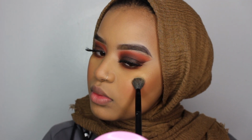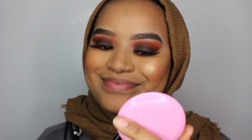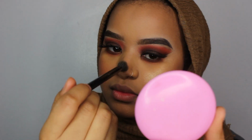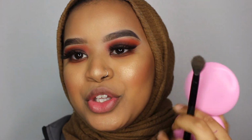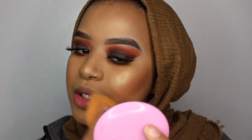Pat it off because a lot does come off. Wow. I've kind of loved doing this. I'm putting highlight right there. Can you believe this highlighter is only £3? One more! I'm just gonna push this into my skin a bit.